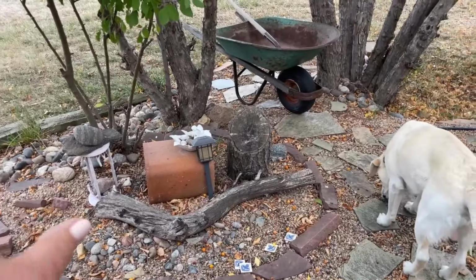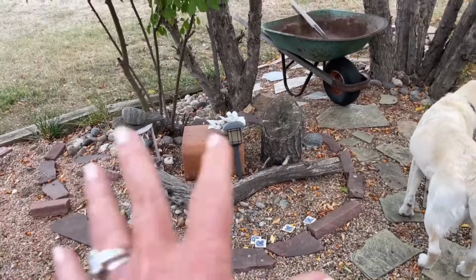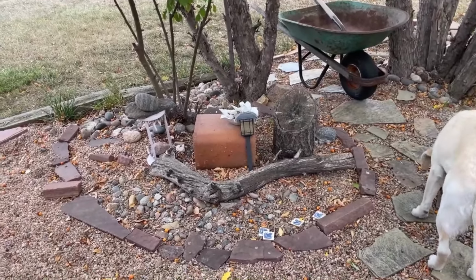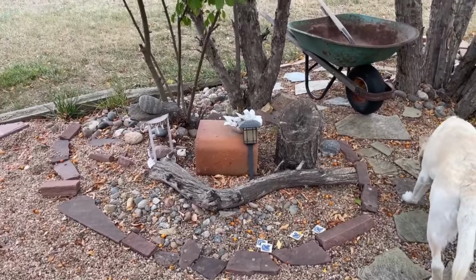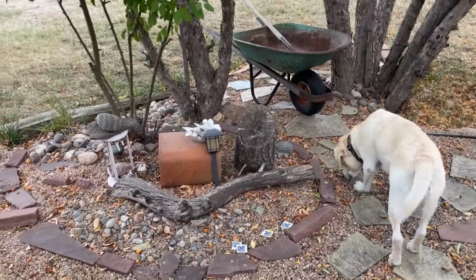But I have to get all of this out of here to get it done. That's my biggest part of my job, I think, is getting all of this out of here. So without further ado, Luna, what do you say? Should we get it done? Yeah? All right, let's do it.